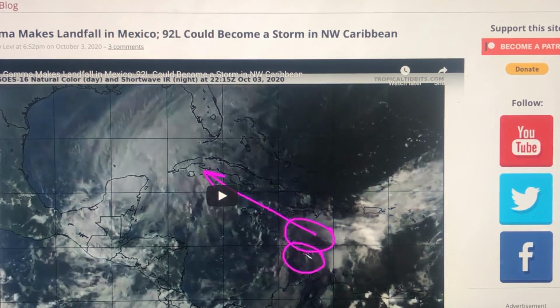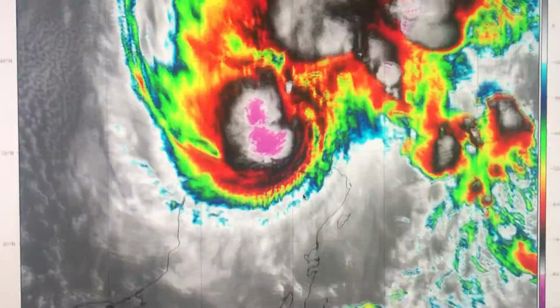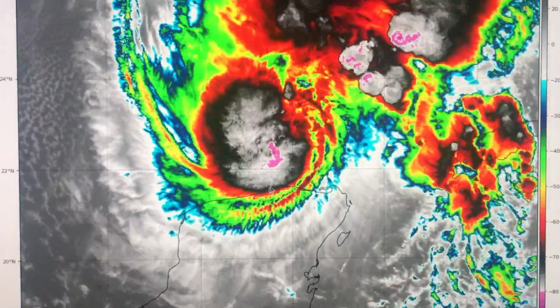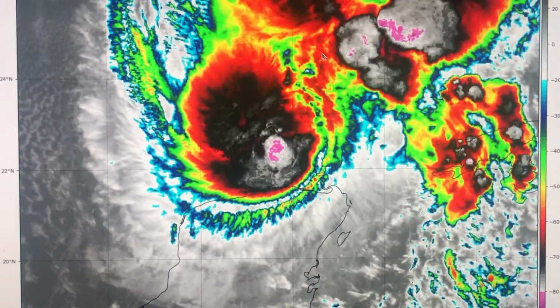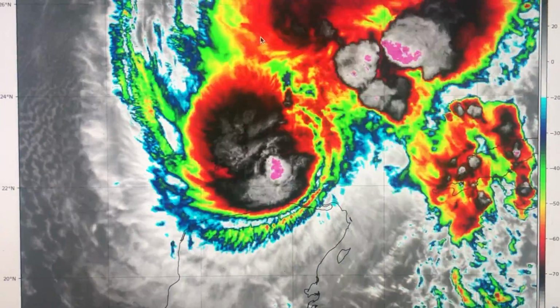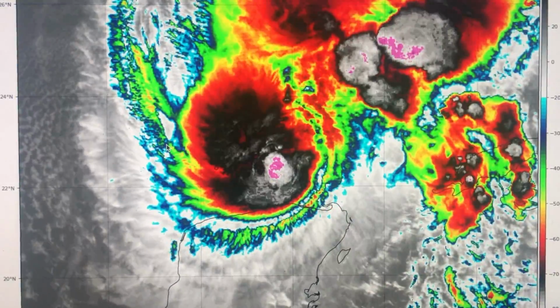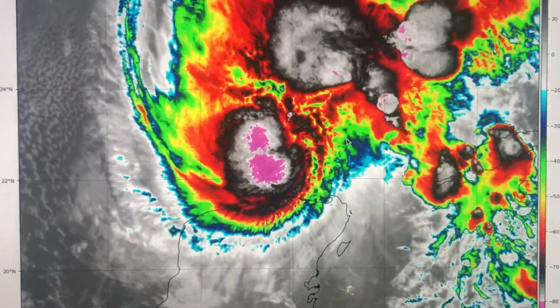Now let's go to Tropical Tidbits, and I'll show you what Gamma is looking like currently on the satellite imagery. You can see it is currently just north off the coast of the northern Yucatan Peninsula, and it has lots of great convection still around the center. It still has some decent spin, some decent vorticity. The outflow is slightly less pronounced right now, but still has some good outflow in some portions of the storm.